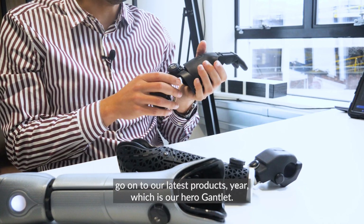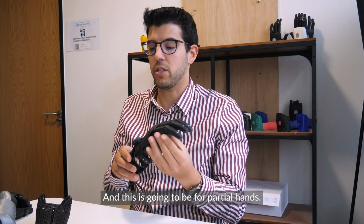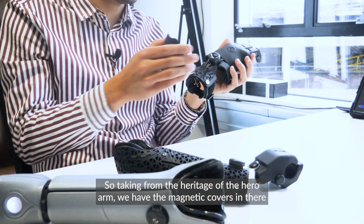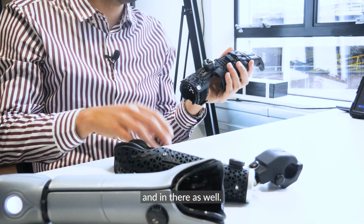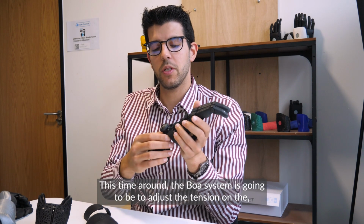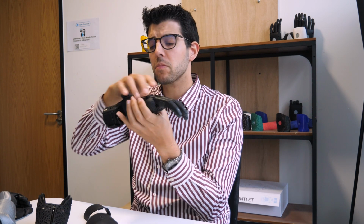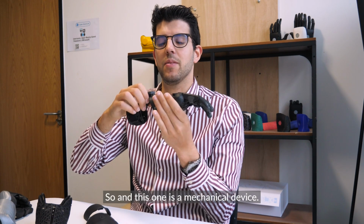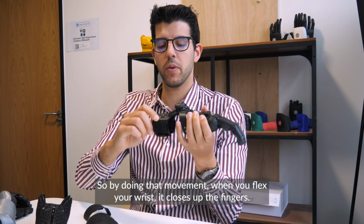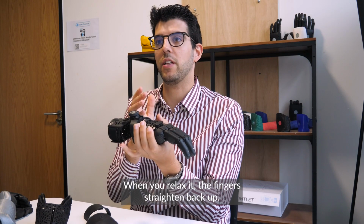Go on to our latest product here, which is our Hero Gauntlet, and this is going to be for partial hands. So taking from the heritage of the Hero Arm, we have the magnetic covers in there, and in there as well we also have the BOA system. This time around the BOA system is going to be to adjust the tension on the hand. This one is a mechanical device, so you flex your wrist. By doing that movement, when you flex your wrist, it closes up the fingers. When you relax it, the fingers straighten back up.